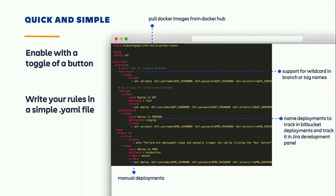Okay. So as I said, the very first line is just to pull Docker images from Docker Hub, just an instruction. As long as it's in Docker Hub, you can pull it. If you're hosting in AWS, you just need to give the authentication parameters so you can pull from AWS. And if you have multiple branches, you can use a wildcard, let's say feature/star. Whenever a commit happens on any branch that starts with feature, it triggers the pipeline job.